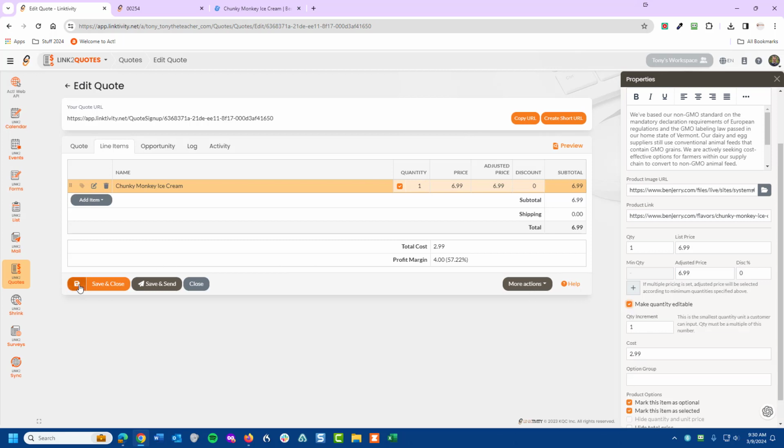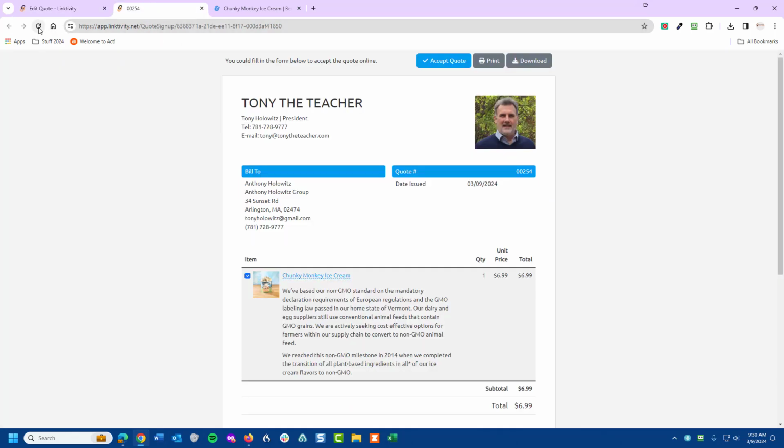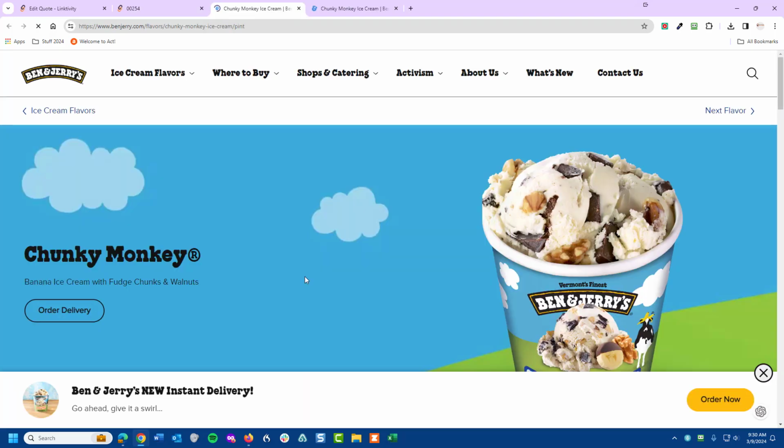I'm going to come back over to the left, click on Save. Now I've saved it. I'm going to go back up to the quote. I'm going to refresh this just to refresh the information. And when I do this, now I can edit the amount. So let's say I want to get 6 of these. Now I put in the amount, it multiplied it, and it changed the amount down here. When I come over here and click on Chunky Monkey Ice Cream, this is a hyperlink. When I click on it, it's going to take me to the web page for Chunky Monkey Ice Cream.